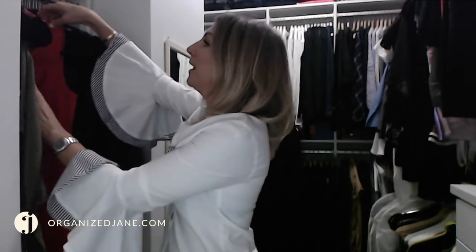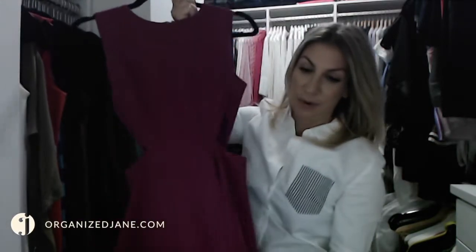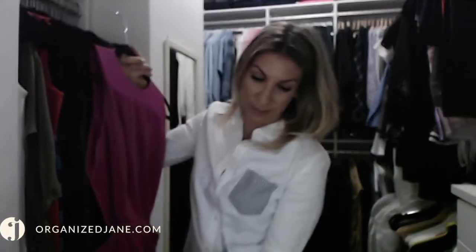Dresses I typically also hang, just because it is nice when you grab a dress that's already ready to go, and otherwise it could get a bit wrinkly. Dresses are ideal if you have some kind of longer storage space in your closet or long wardrobes, or even buy something makeshift from IKEA that you can hang them on so they don't hit the floor and get dirty and dusty and wrinkly.